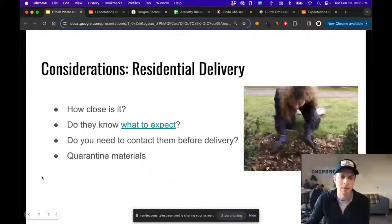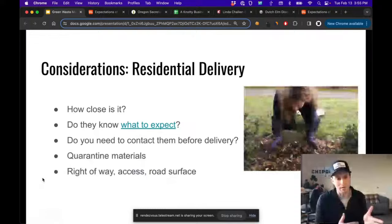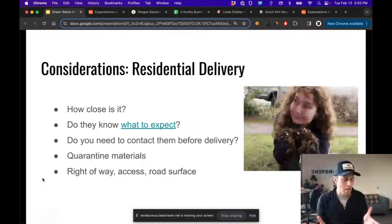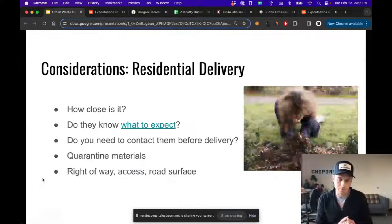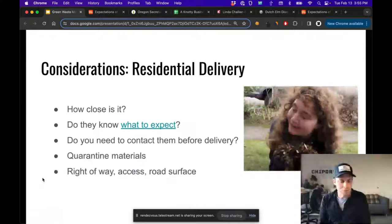So, right-of-way access. We let homeowners decide where they want to request the material to be dropped off. And if they say that they want it dropped off on the side of the road in front of their house, that's sort of on them, and also on you, as the company that's delivering the material. We get a lot of questions about this, and a lot of friends, or even myself driving around, say, hey, I see wood chips all over the side of the road, especially here in Portland, where ChipDrop's pretty popular.